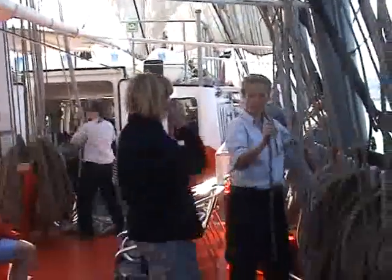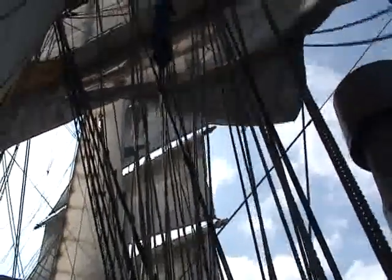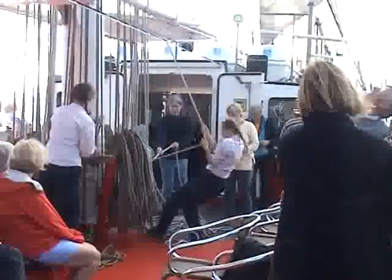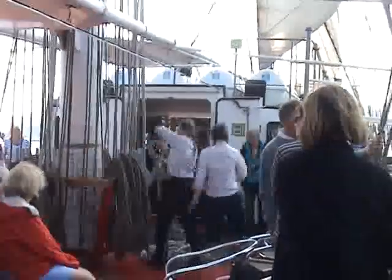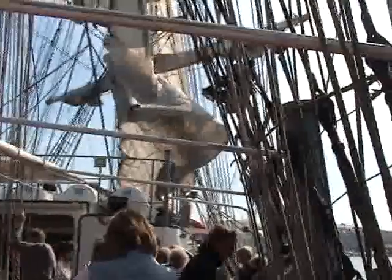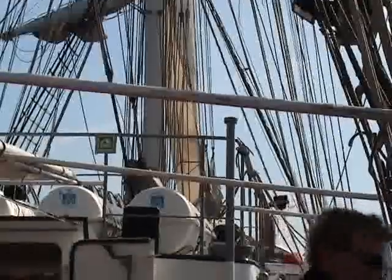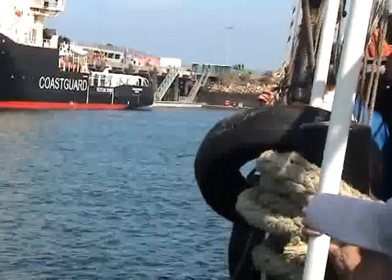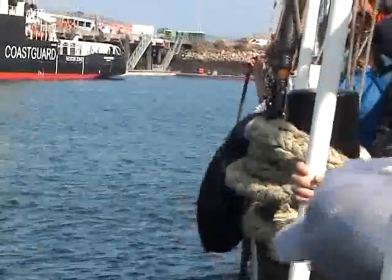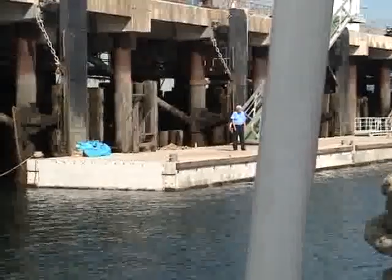Passengers participate in hoisting the sails, ready for our arrival back at the quayside. Putting tires over the side, ready to come alongside the berth. All the passengers had a memorable day sailing in the old-fashioned way.